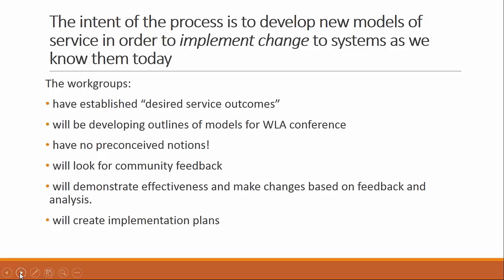And I can't speak to every work group, but I know our work group constantly comes back to those and says, if we did this, will it meet those service outcomes? Will it really tie back to what we're trying to achieve here?